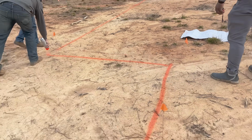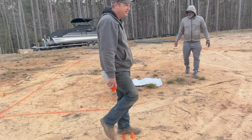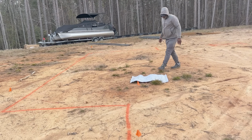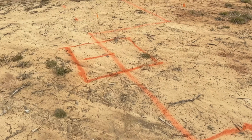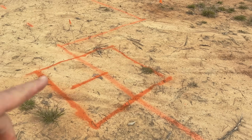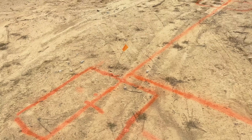Ta-da! Not bad. Now you get to find the plan that has all the 56 pier footings. So we had to go through and mark the piers. Then there's a few that are like 3 feet because they're steel above them. Yeah.